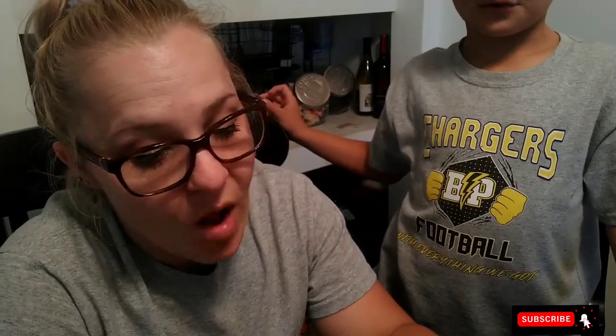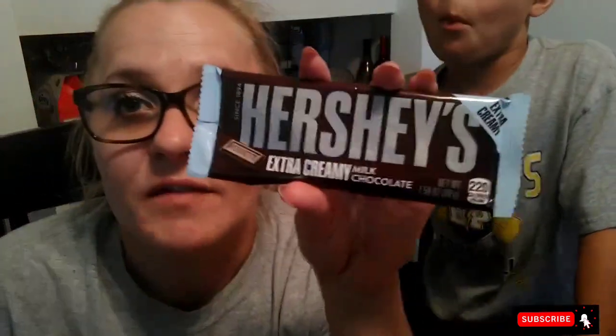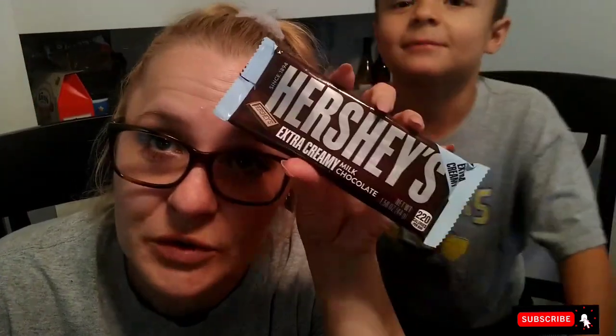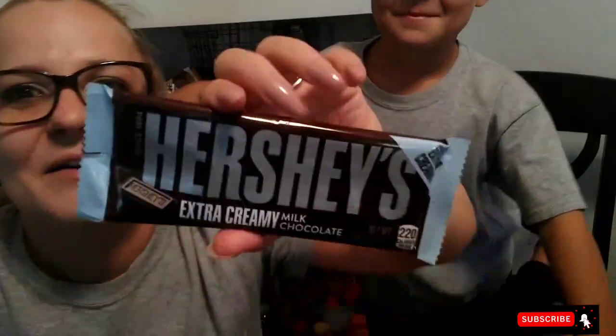This just tastes like regular. I don't see the difference. It's good. I know. That's for sure. I still don't see a difference of it being extra creamy. It's still really good. I love Hershey's. Extra creamy? Extra, read all about it. Remember that? Anyways, so, yeah.